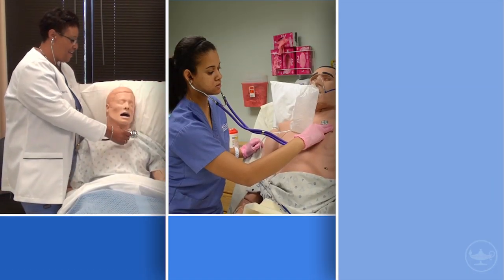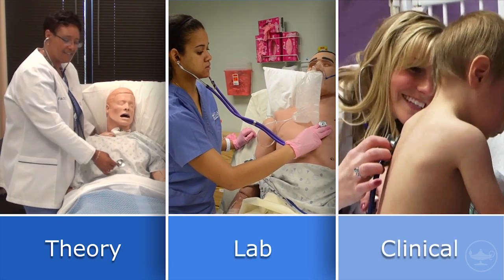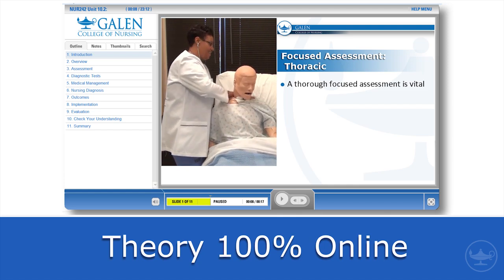One of the many advantages of Galen College of Nursing is that because we're a single-purpose nursing college, that means we focus solely on one thing: educating nursing students. Each one of our nursing courses consists of 3 components: a theory component, a clinical learning lab component, and a clinical experience component. Our students are able to take the theory portion of the course completely online.